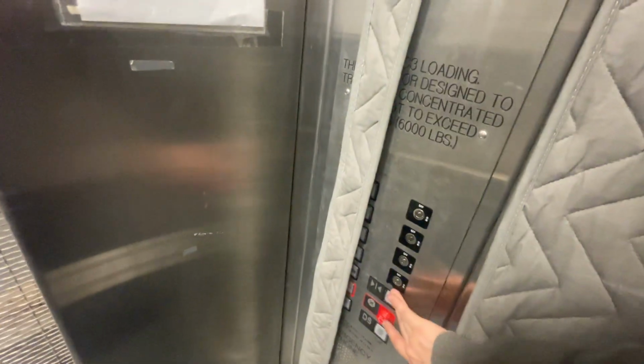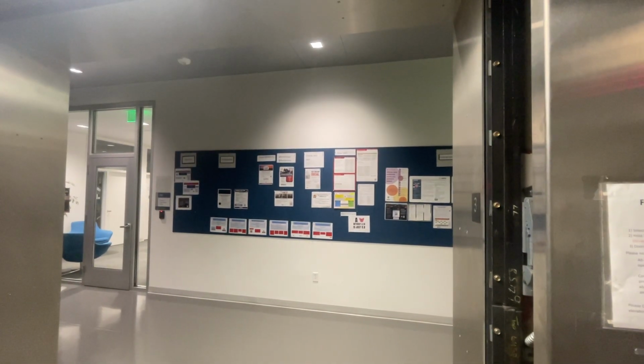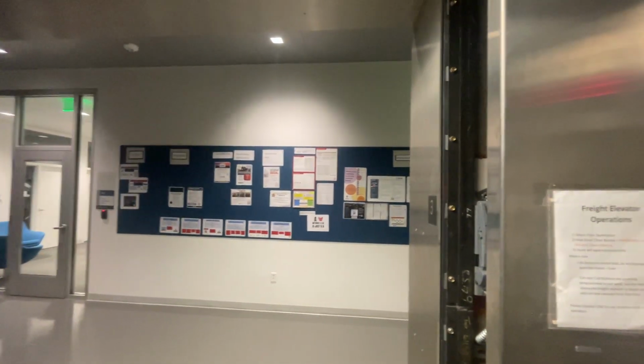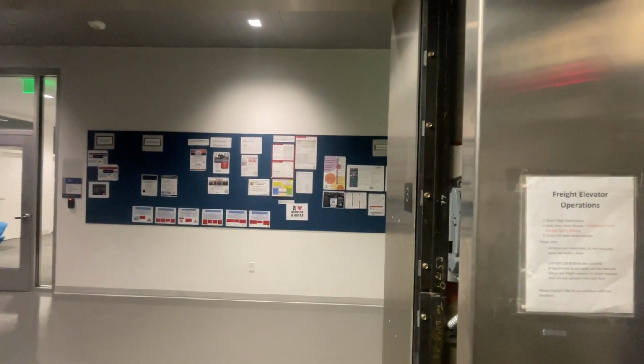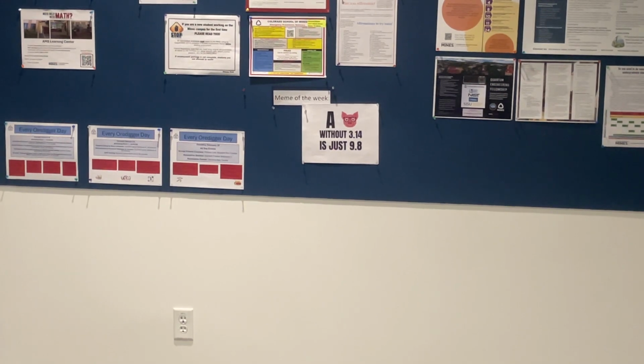Can you stop it and close it again? No. Sometimes that'll work if you hold door closed. We'll try that on the basement floor. Probably also push and pull, and hold the floor button. No, it doesn't.